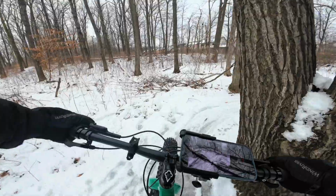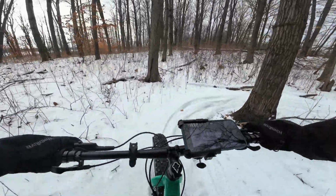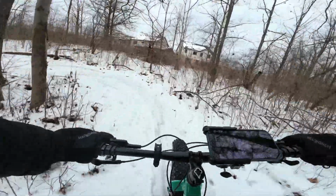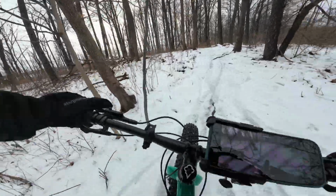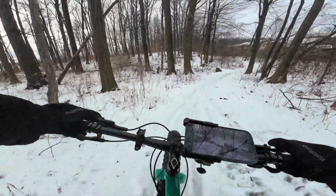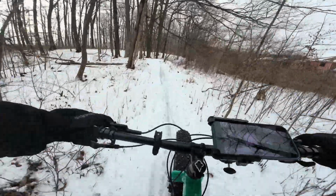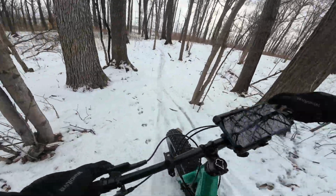And right up around this corner, we've got a rock roller. And you have to climb a little bit to get to it. So that can be a challenge. That one's difficult too. Trying to get traction in the snow to be able to climb up that rock roller is not the easiest thing to do.